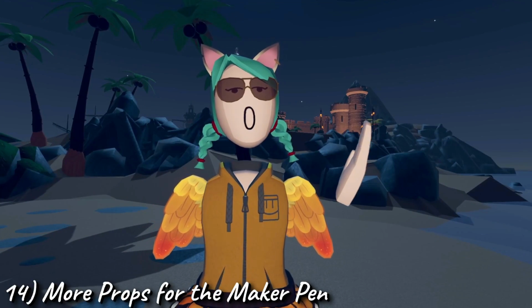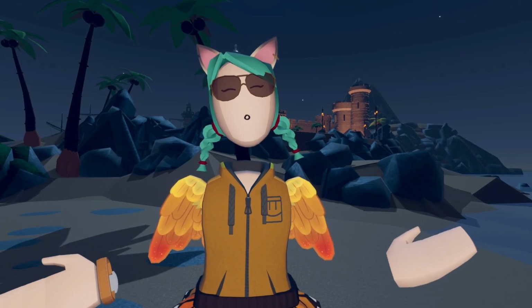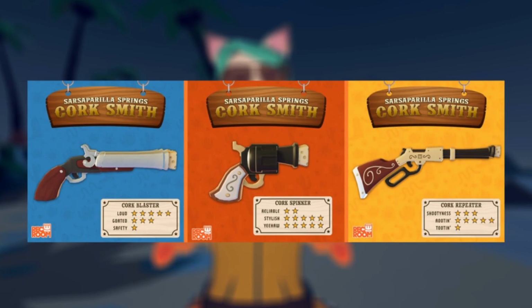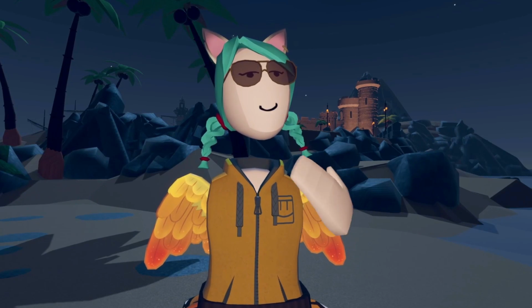Number 14, more props for the Maker Pen. I definitely think there's a lot of options when it comes to props in the Maker Pen. However, some are missing. The guns from Showdown, for example. And why can't we spawn quest bosses in? How about a dorm room ladder?